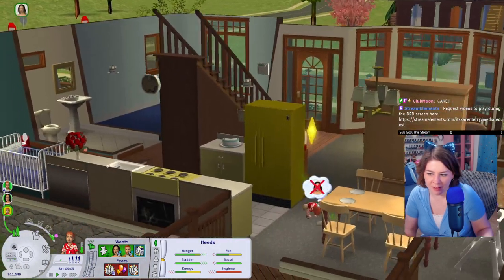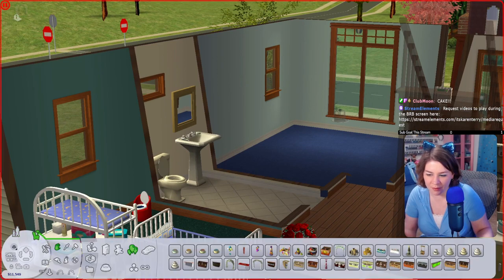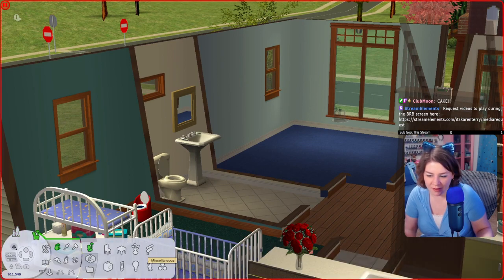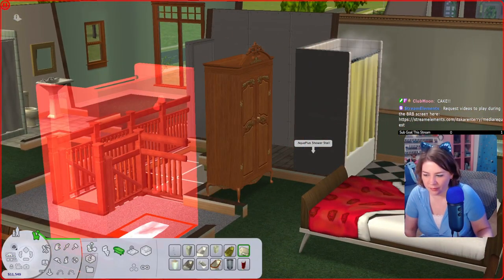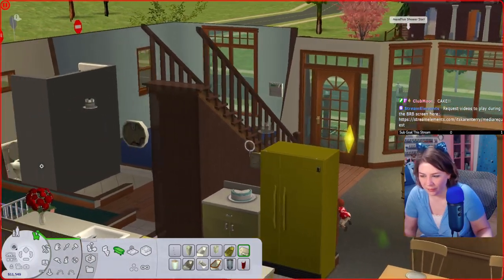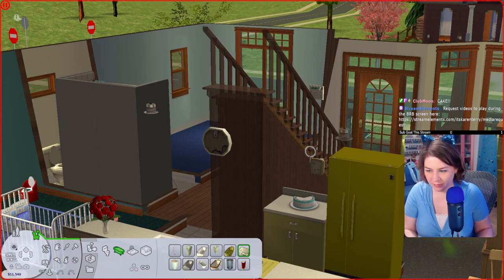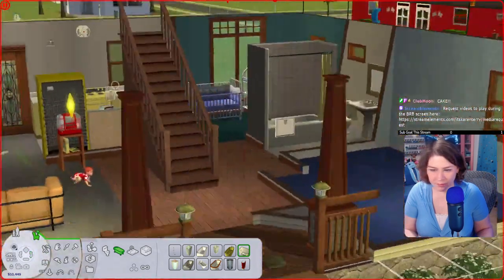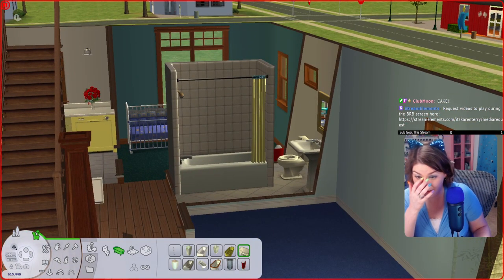We should probably put a bathtub downstairs. Will one fit? Just get the same one. Oh, we can't fit a sink and a toilet and bathtub in there. It really is only a half bath. That's a shame.